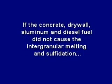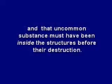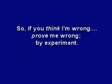So, if the concrete, drywall, aluminum, and diesel fuel did not cause the intergranular melting and sulfidation, then some uncommon substance that is not normally found in buildings must have caused it. And that uncommon substance must have been inside the structure before their destruction. Most people cannot accept the implications of the science behind 9/11 and think I must be wrong. So if you think I'm wrong, prove me wrong by experiment.